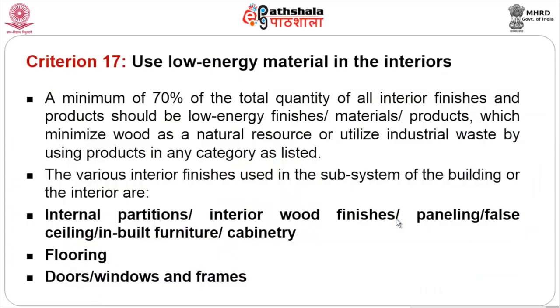Using low energy material in the interiors. Using low energy material is not limited to the envelope, but it is also very important how we use materials indoors. A minimum of 70% of the total quantity of all interior finishes and products should be low energy finishes or materials or products, which minimize wood as a natural resource or utilize industrial waste by using products in any category as listed. Normally, people had been saying for a long time that wood is a natural resource and hence has low embodied energy.